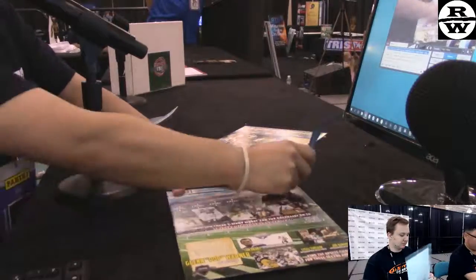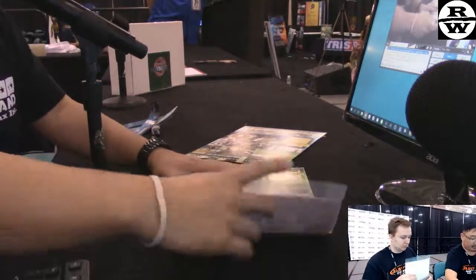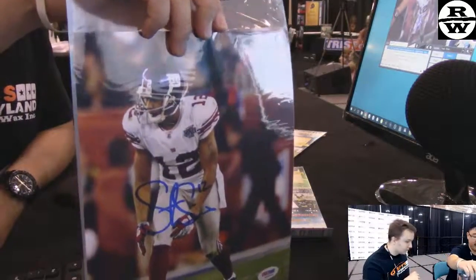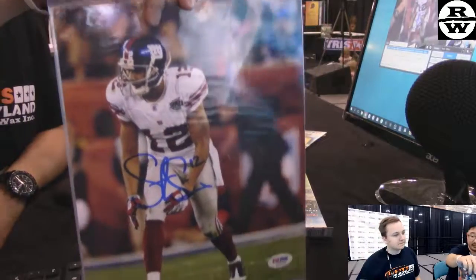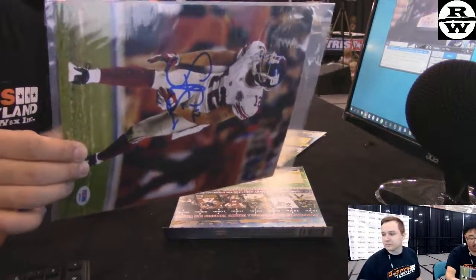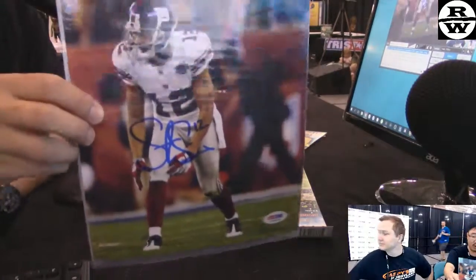Mike K with the second to last envelope. We have a New York football giant, Steve Smith. Nice. 2009 Pro Bowler, Super Bowl champ as well. Holds a record for receptions for the Giants, 107.